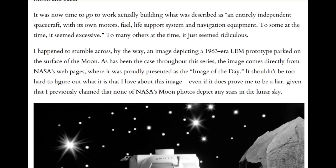I happened to stumble across, by the way, an image depicting a 1963-era LEM prototype parked on the surface of the moon. As has been the case throughout this series, the image comes directly from NASA's website, where it was proudly presented as image of the day. It shouldn't be too hard to figure out what it is that I love about this image, even if it does prove me to be a liar, given that I have previously claimed that none of NASA's moon photos depict any stars in the lunar sky.